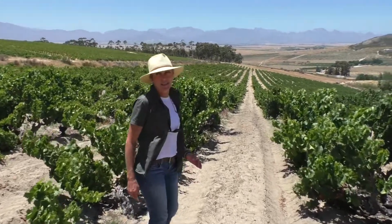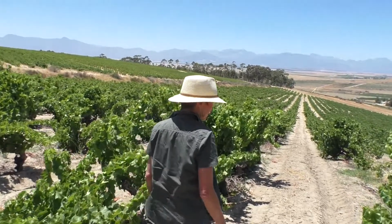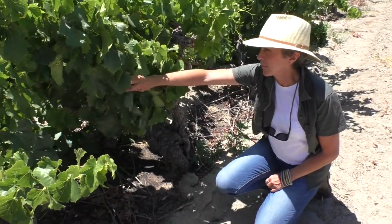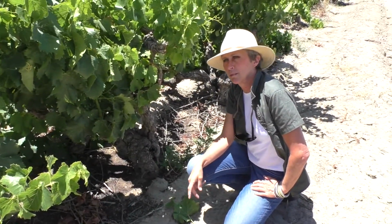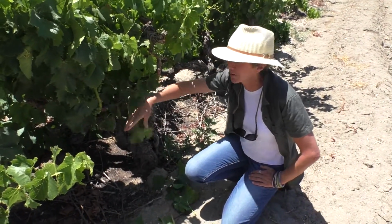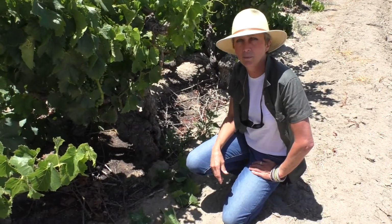This is for me the best Grenache in South Africa at the moment. Adi Badenhorst's Grenache. This is the oldest Grenache vineyard that we know of in South Africa. It's even older than me. It's about 65, 70 years old. And it's still producing a very good crop.